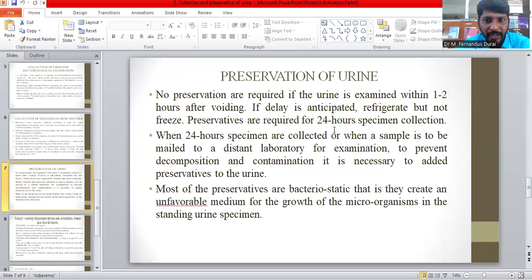Preservatives are required for 24-hour specimen collections, or when the sample is to be mailed to a distant laboratory for examination. To prevent decomposition and contamination, it is necessary to add preservative to the urine. For example, if the test sample is sent by courier or parcel to another state or other cities, it may take more than 1 hour, even more than 24 hours, maybe 2 hours, 3 hours, or 1 week. In that condition, the microorganisms may die, and the abnormal composition may decompose or be destroyed. So the preservative is very, very important.